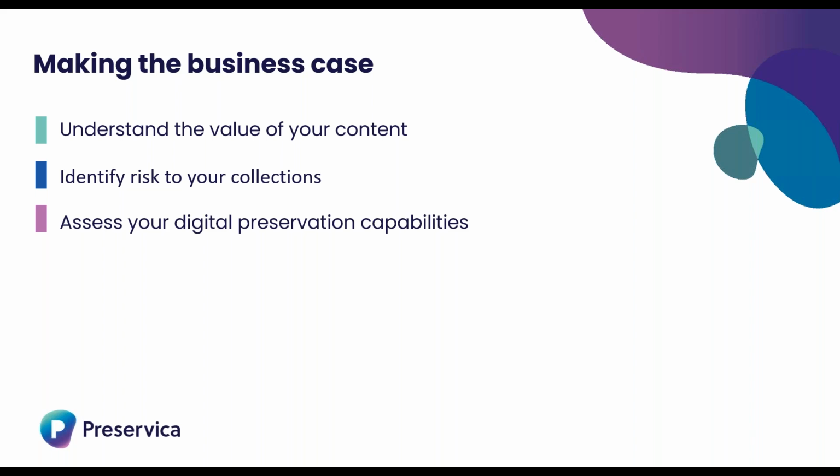And then the last tool that I'll share with you is an assessment model, because if you're able to look at your digital preservation capabilities, you're able to demonstrate that there are gaps in what you need to do. And those gaps are the things that you want to present in your business plan that you want to fill. And so making the case for the resources and capabilities you need is a combination of the value of your content, the risk that you need to mitigate, and the gap that you need to fill with the maturing of your capabilities to preserve. Okay, next slide, please.